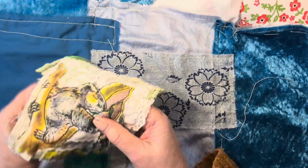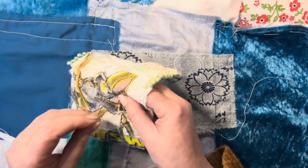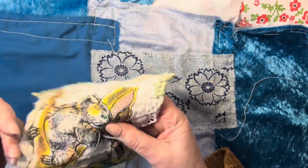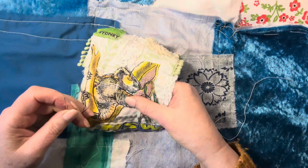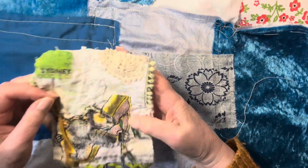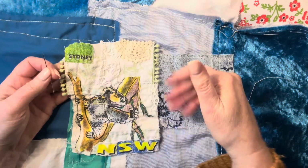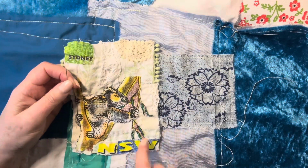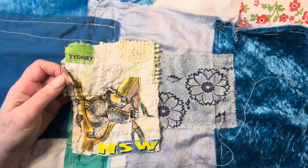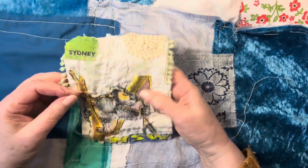Hopefully I can come back at the end of the video to show you it as a finished product, because I'm working on this pretty hard. So, just a little slow stitch thing. However, I got the Sydney, the New South Wales and the koala off a tea towel. And I thought that would be a lovely reminder.